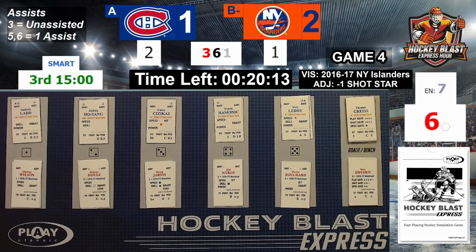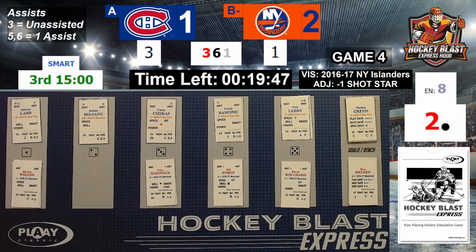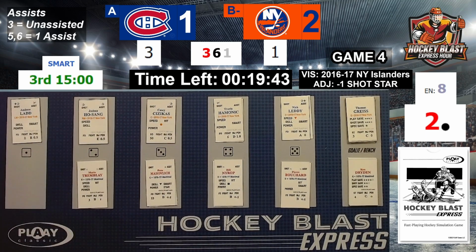He does, and it's a 3-1 lead for the Habs, courtesy of a power play goal from Doug Jarvis. And 2 assists will be handed out on the play. It'll be Rajan Houle giving the first assist, and we will go with Maury Wilson. So Jarvis from Houle and Wilson are your goal scoring stat line on the 3-1 lead for the Habs.